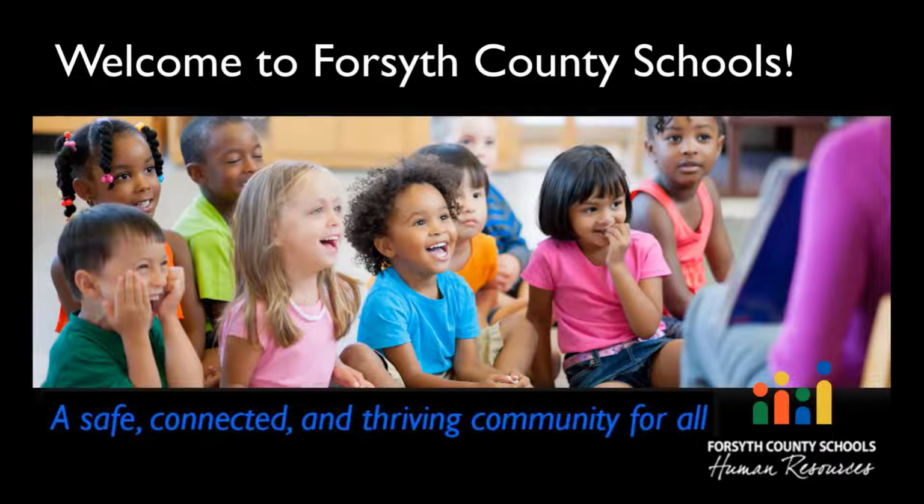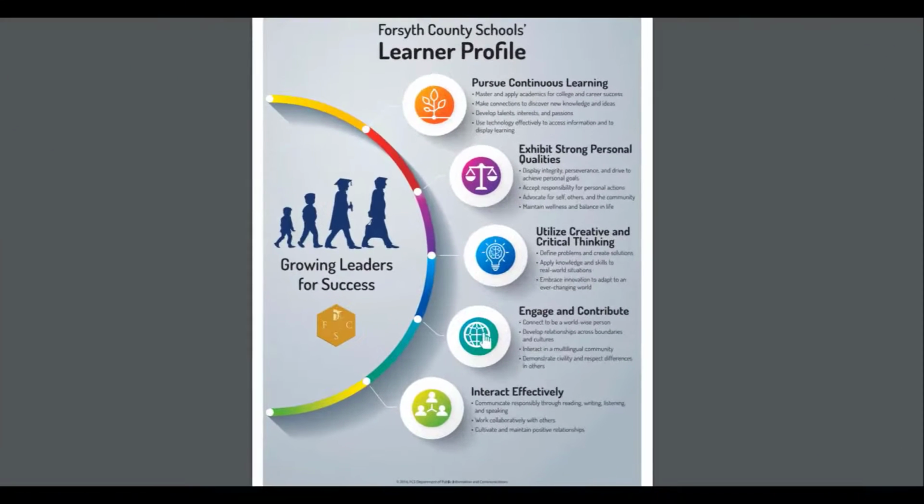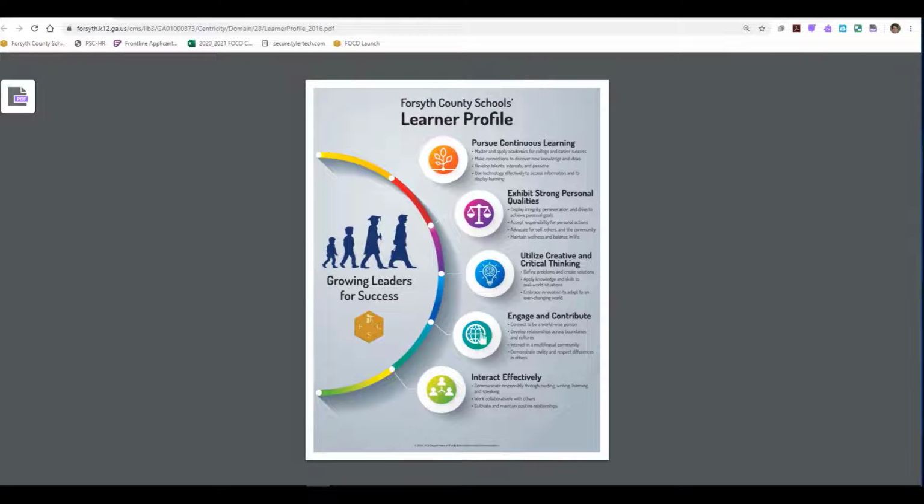We are fortunate in Forsyth County to have a target that everyone involved in our work is aiming to achieve with all of our students, the learner profile. This is, for lack of a better term, the finish line. This is what we hope for all of our students, the skills they will exhibit as we grow leaders for success. No matter what your position in our district, you too will contribute to this effort and know the importance of the work we do.